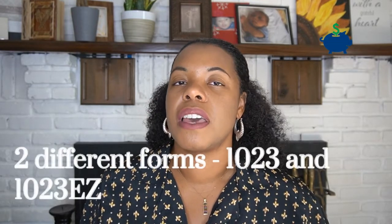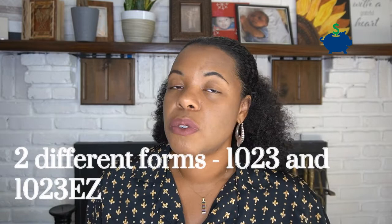Now, why are there two different amounts? Because there are two different forms that you can use to apply for 501c3 status. The first form, which is the original form, is the 1023. It is a very long, detailed form where you're entering a lot of information to let the IRS know what your intentions are in terms of performing charitable activities. Now, the 1023 form is the one that's $600.